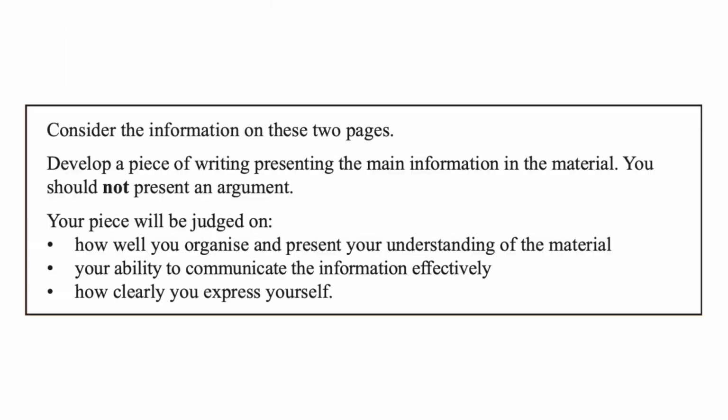So in the instructions it says, develop a piece of writing presenting the main information in the material. You should not present an argument. So really what's left is, if it's not going to be persuasive, it either has to be an expository, which is just like a normal text response essay, or it can be a creative. A normal text response essay is going to be so boring for everyone out there. Do a creative instead.